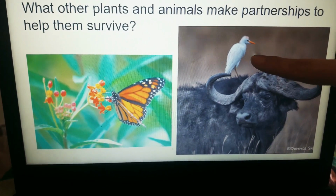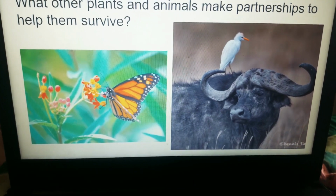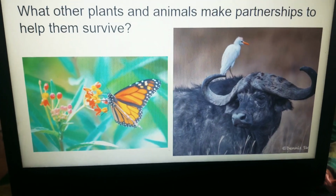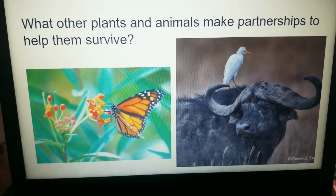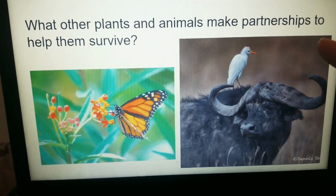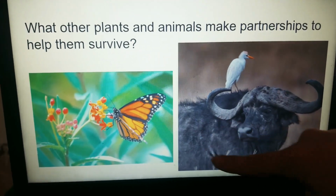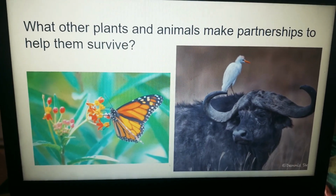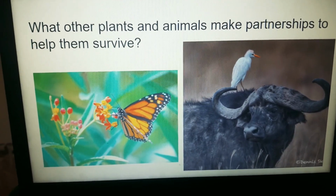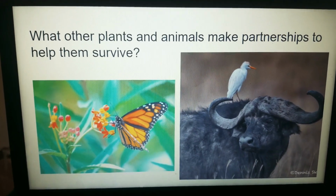This bird is called an egret, and this is a buffalo. Now, the buffalo is a big, strong animal, and sometimes bugs like to make a home on the buffalo. Kind of gross. So the egret, the bird, gets a ride from the buffalo and also gets to eat all of the bugs on the buffalo's skin that are bothering the buffalo. So the egret gets the benefit of getting a ride and getting food, and the buffalo gets the benefit of getting clean. Can you think of any other partnerships in the plant and animal world?